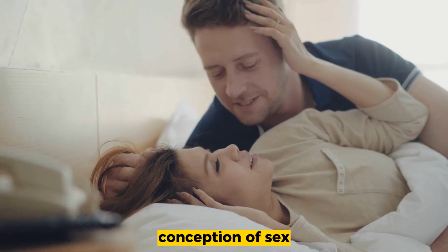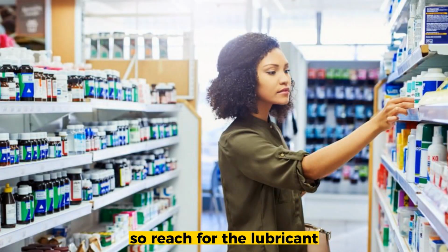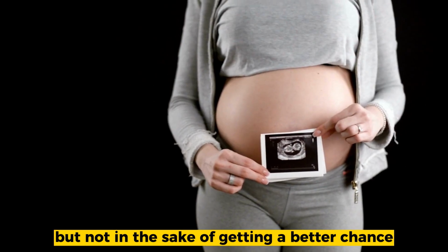That being said, conception sex should be as stress-free as possible. So, reach for the lubricant if it makes things more pleasurable for you, but not for the sake of getting a better chance to conceive.